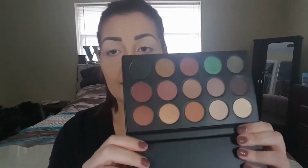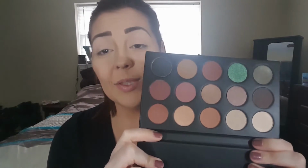So when you take the palette out, it is this beautiful black packaging with red writing, Morphe times Kathleen Lights. And it's cardboard packaging, but I don't mind that. It's very thin, it's very sleek. I'm perfectly okay with that. When you open it up, you do get this little protector, which mine goes in the trash immediately. And then this is the palette. Oh man, I'm so excited.